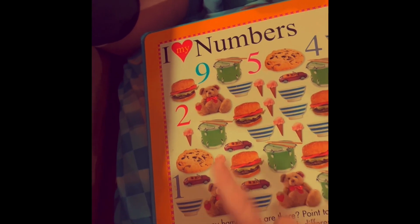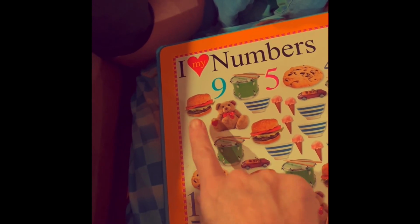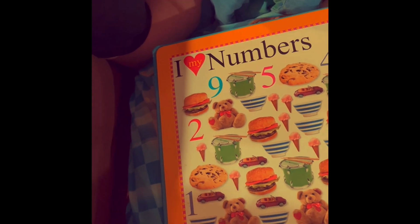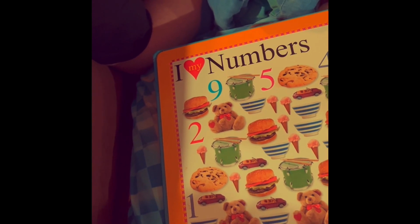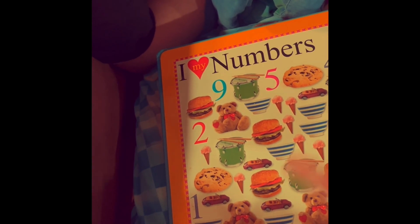Oh geez, drums are five. Cookies are two. Bowls are 1, 2, 3, 4, 5, 6, 7, 8. Teddy bears are three. Ice cream is 1, 2, 3, 4, 5, 6, 7, 8.